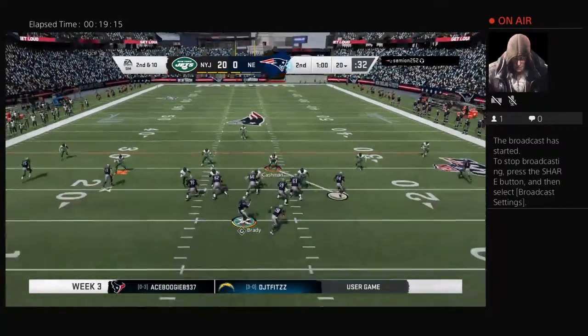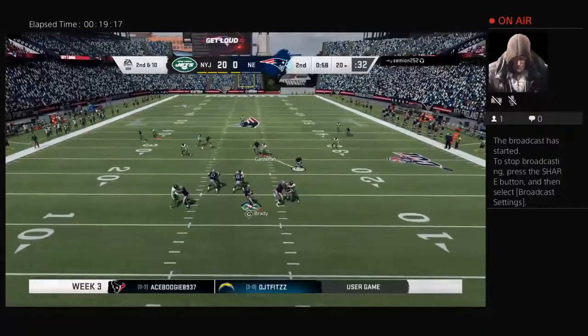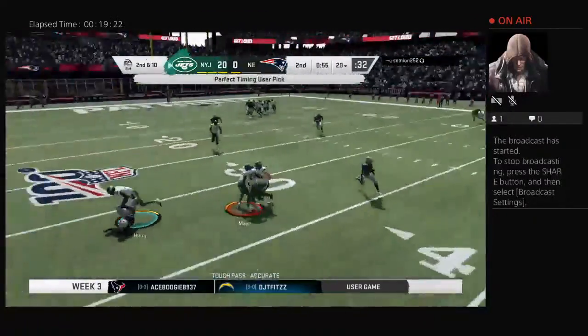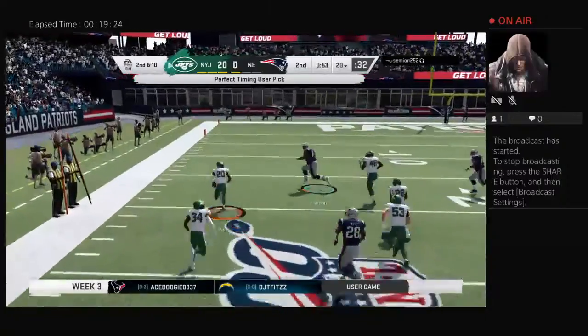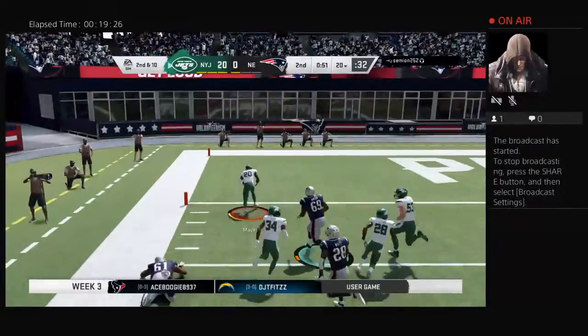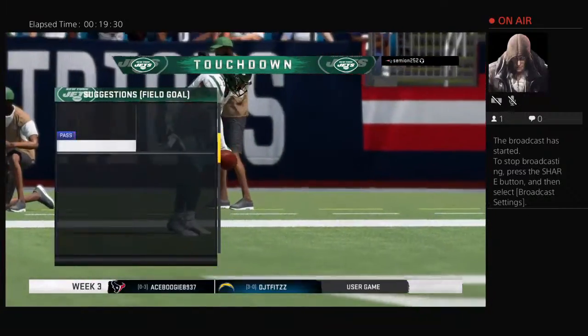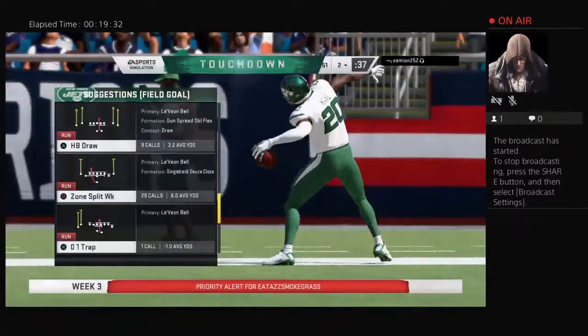Brady's incompletion on 1st down leads to a 2nd and 10. And Brady going to be intercepted a 3rd time. Marcus May with a pick, and it's a touchdown for the Jets. And a great return as they're finally able to take him down.